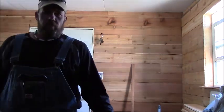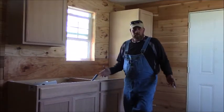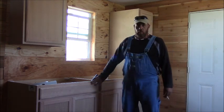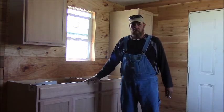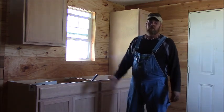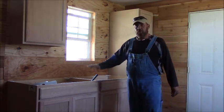It's not a permanent solution, but they're way cool. Next huge addition since the last time I did the update 6 months ago: kitchen cabinets are in. They're oak cabinets. They're prefabbed, off-the-shelf cabinets. I do not have the time nor the money, to be honest with you, to buy custom cabinets. My original intention was to make cabinets. I don't have the time for that now. So I bought these. They're oak-faced.